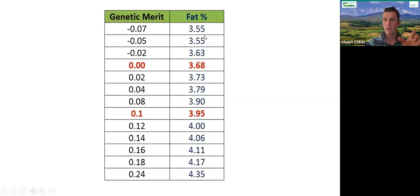And what this table is showing here is in relation to that genetic merit. Analysis of a large amount of data that's been gathered, so milk recordings, etc., and collating that with the PD for fat within a herd has allowed us to create this table, which will tell you what you can expect your annualized fat to be, basically, in relation to what your PD is for fat.